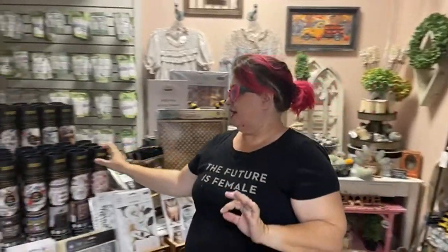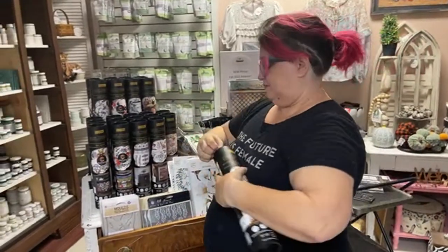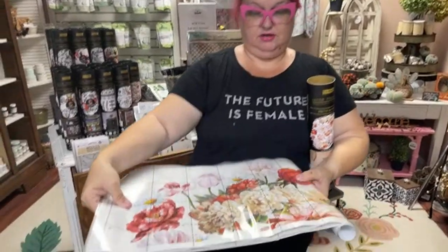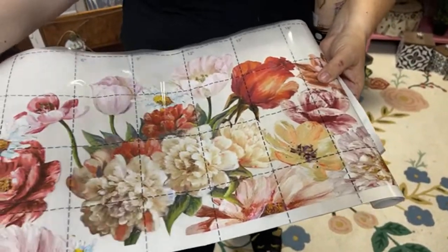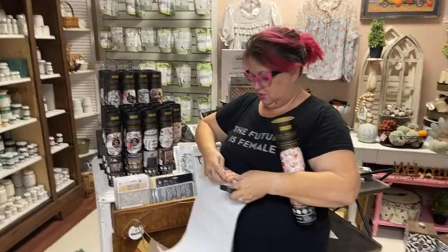Let me show you the 9 new transfers. Well, those are pretty. I'm going to open a couple of these because I really want you to see the colors and the detail. And that's going to be the three sheets, one over the other, or you can cut them up and use them how you want. Which is usually how I use them, but sometimes they come a little bit stiff.